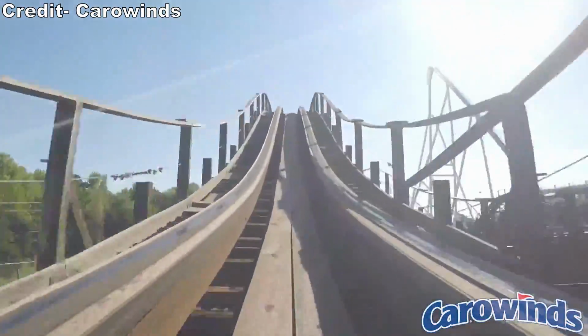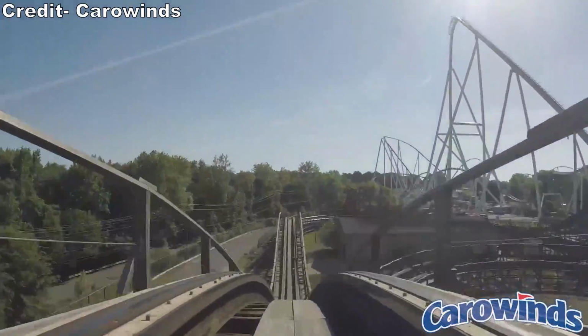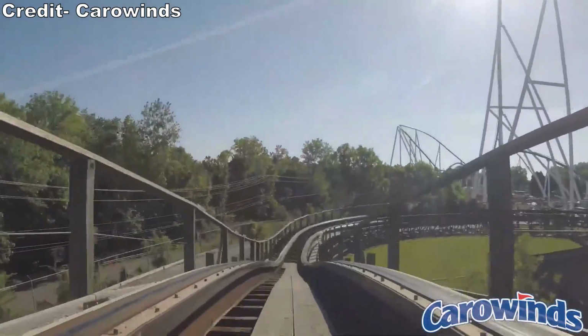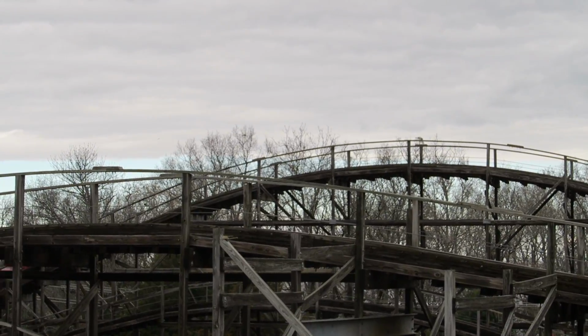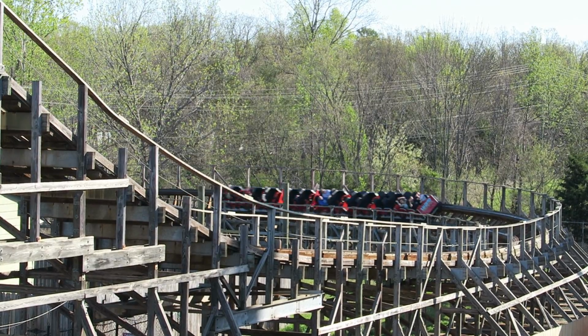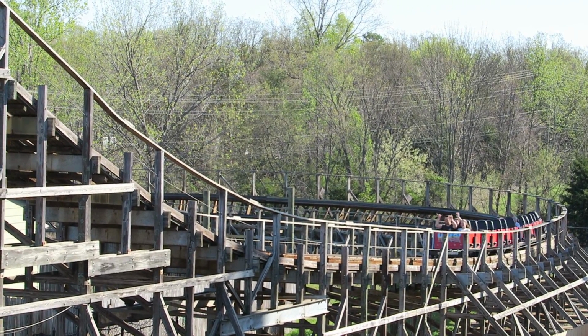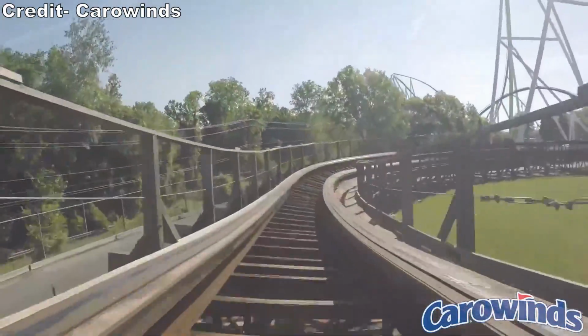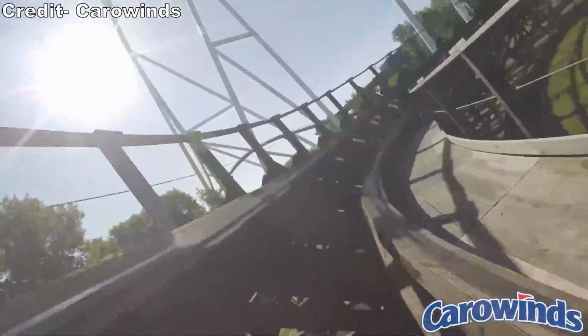Up front, the first two give very weak pops of floater airtime. If you're in the back, the final hill gives a faint feeling of weightlessness. In the middle, you won't get anything close to airtime. You then rip around another low turn. This one is minimally banked into it, so you get some mild laterals at the start. But halfway through the turn, the jackhammering returns.